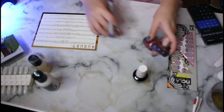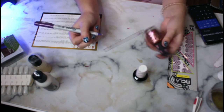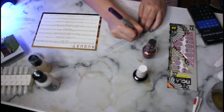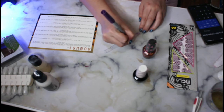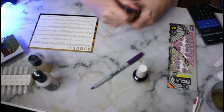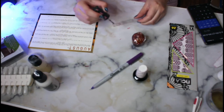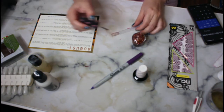All right, so let's write this one down. OPI. And this one is You Glitter, Be Good to Me. Okay, I usually only do one coat with glitters, just so you can see the effect of just the simple one coat. And you kind of add more as desired for opacity.